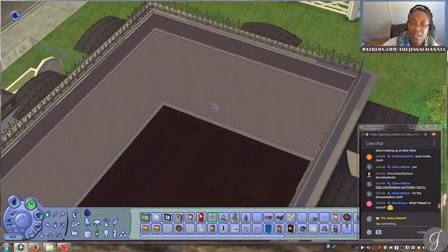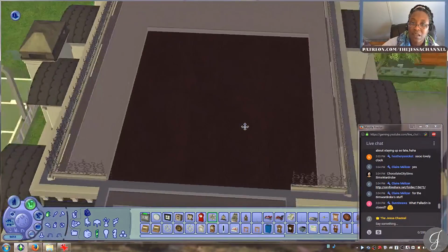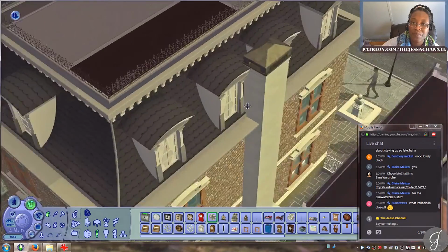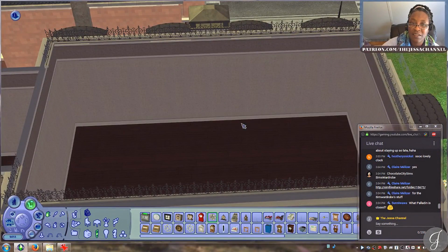I don't know who Clem is. And then up here, this is going to be like a party ballroom type place. No windows, which is kind of a bummer, but these don't work as windows. I might actually just put windows on the inside.